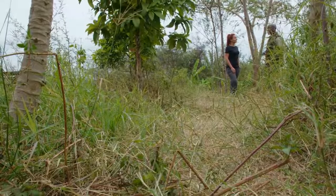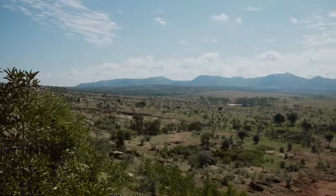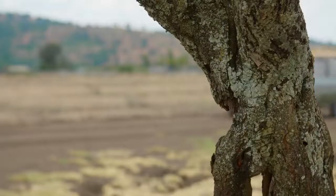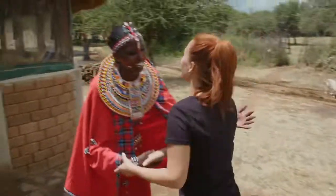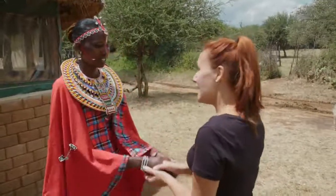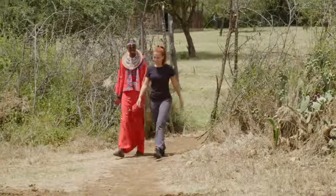It was great to see Joseph's passion for permaculture and how it's had such a positive impact on creating a shared sustainable livelihood. So I went to see it in action at the Twila Women's group. Hello, Priscilla. It's so lovely to be here in Twila. Thank you for having me. Is it okay to go and have a look around? Yes, welcome to Twila.